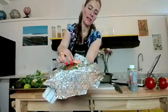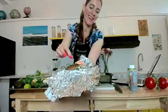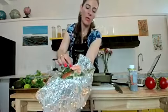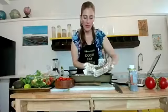So the way you can tell it's done is when you flake it. And you don't want to overdo salmon. That pinky color is kind of perfect. So honestly, I would take that out of the oven. And I'm also going to show you quickly how I would plate a meal like this.